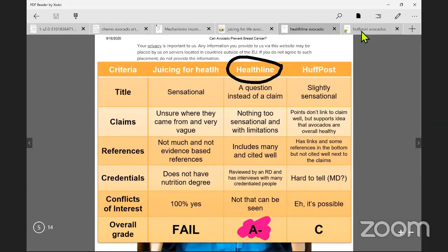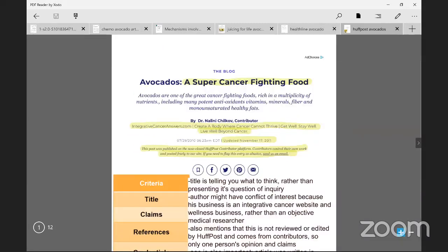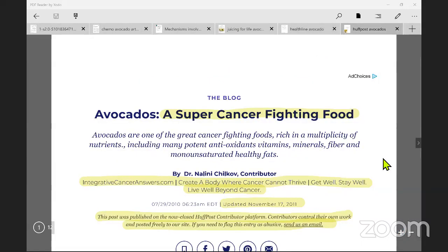Okay, so another example, go over here, is Huffington Post, which I'm sure many of you are familiar with. And that should be, let me double check. I think Julie, you put the link in for that one, right? Yeah, I put all three in the chat. All of them. Okay, so this is the Huffington Post one.